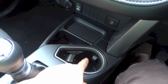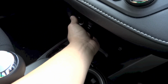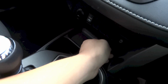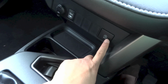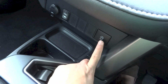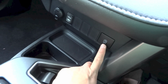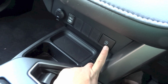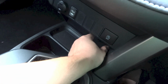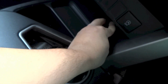Down here, you do have a cup holder, some storage, a power outlet, your auxiliary and USB ports. And right here, this button allows you to activate or deactivate the vehicle's automatic start-stop feature. If you do have the feature activated, the engine will momentarily shut off when you arrive at a stop, such as a traffic light or traffic jam, to save that extra bit of petrol or diesel depending on what the car is running on. And right down here, you do have another power outlet.